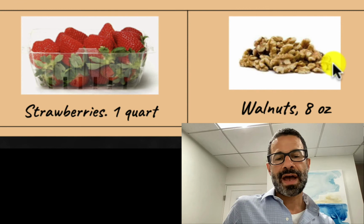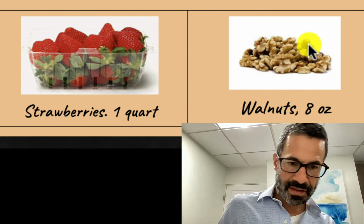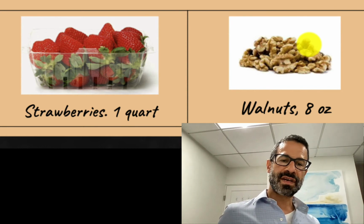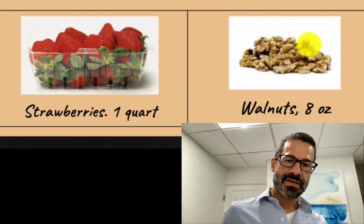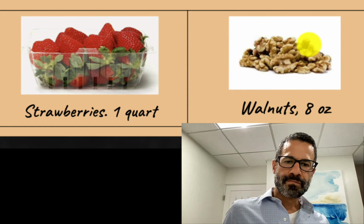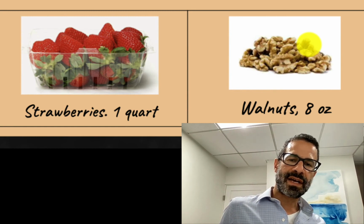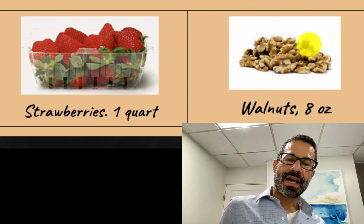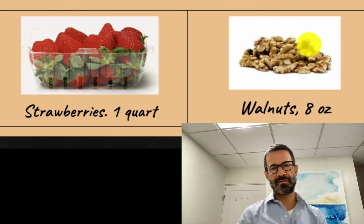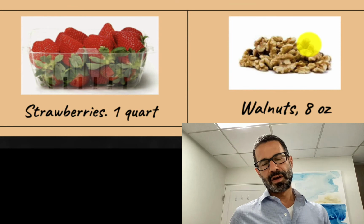I will also have 8 ounces of nuts. On this day, I chose walnuts. I measure these from the bulk section and only have 8. This is a strategy I developed when I realized how easy it was to overeat nuts. By measuring out 8 ounces, I give myself about an ounce a night. If I tend to eat more, then I'll be out of nuts for the rest of the week. And so it's a very good strategy for incorporating nuts into your diet, but not going overboard if that's a problem for you.